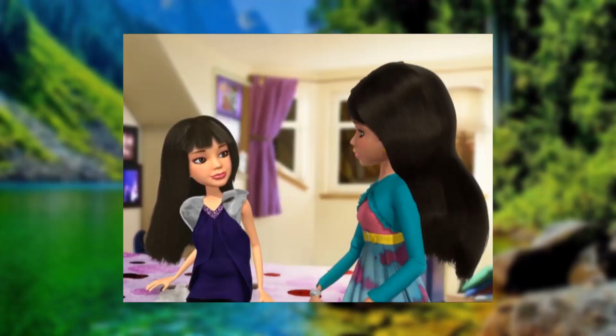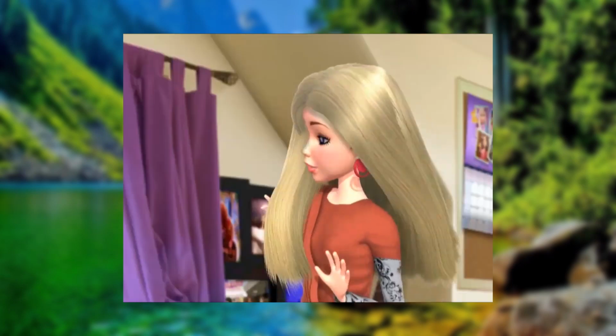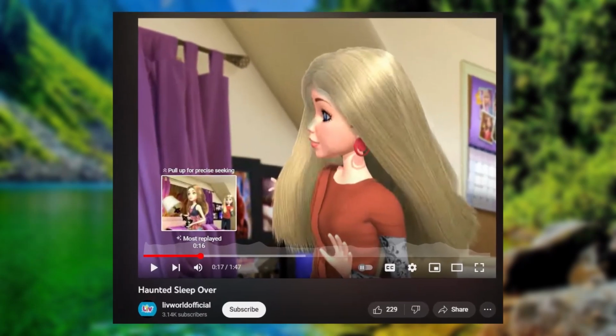This one, who was it? Sophie was speaking, but her mouth was not moving at all. She just looked back and forth. Or maybe if she moves her head, they'll be distracted. Whoa, what just happened? That was the most replayed part of the video. They were not distracting. No. Nobody was distracted. Everyone was like, wait, did you just talk without moving your mouth?